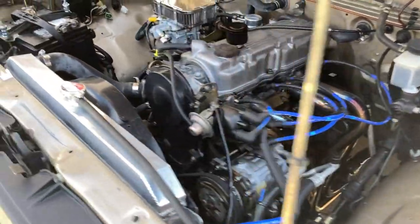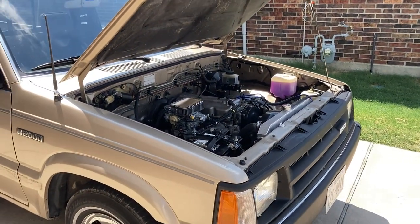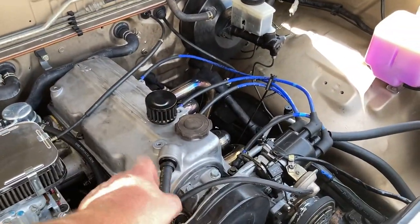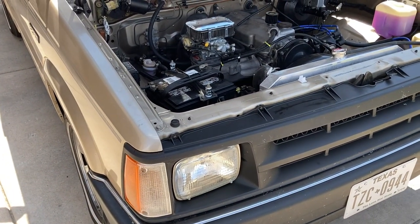But that's pretty much it, y'all. It's been a good truck. Initially, it was burning some oil, and that turned out to be a bad PCV. So we replaced the PCV, and the oil consumption quit. I don't burn any more oil. So that's good.